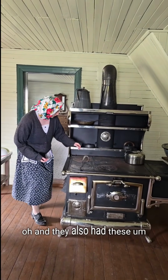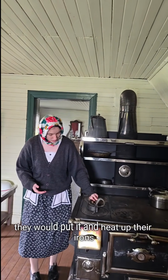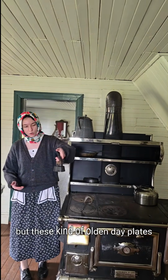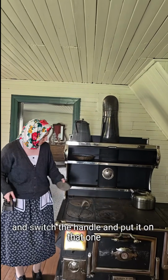Oh, and they also had these irons, which when these plates would heat up, they would put it and heat up their irons, and that's how they would iron their clothes. With these kind of olden day plates, they had ones like these, so you could warm this one up and switch the handle and put it on that one.